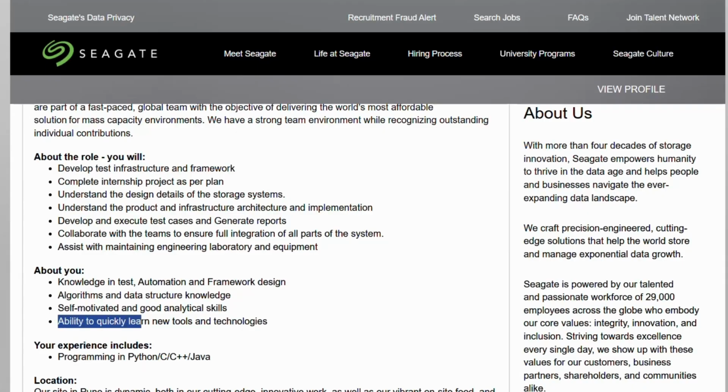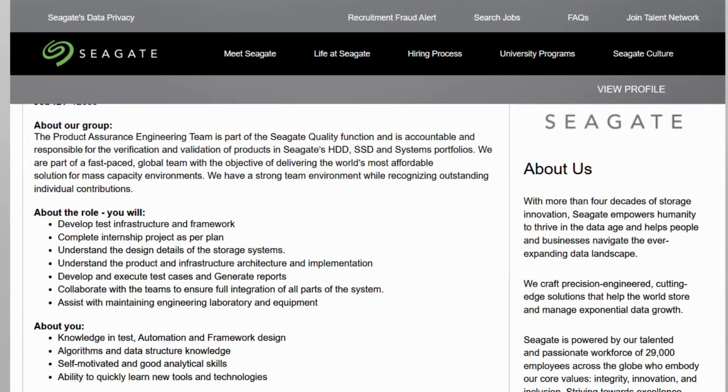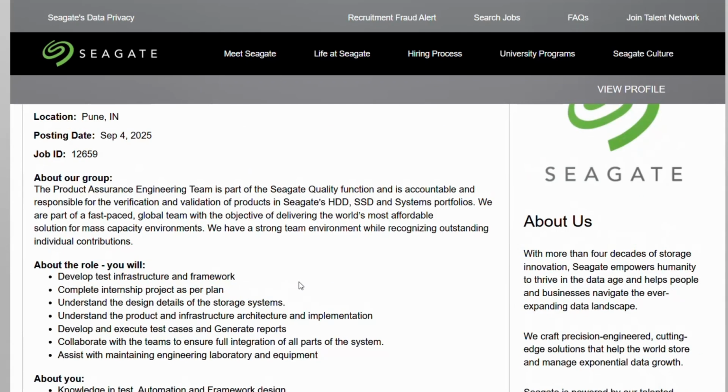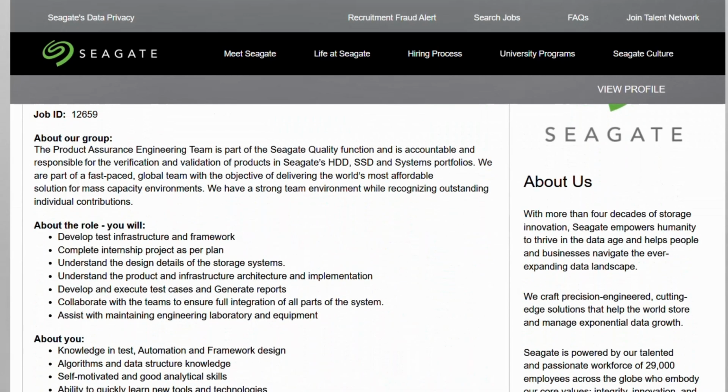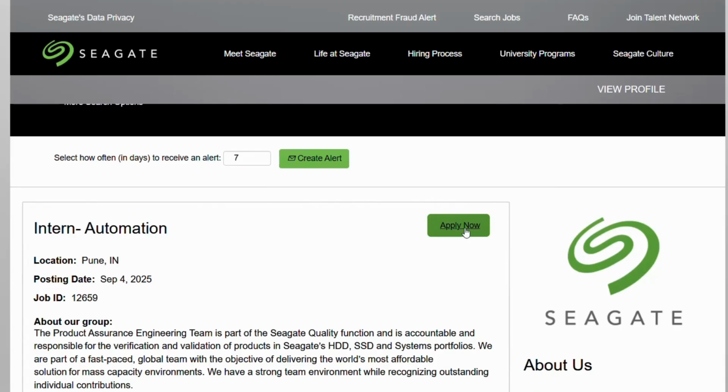Ability to quickly learn new tools and technologies, so you should be flexible, and you should also be able to develop and execute test cases and generate reports. For that you should have an idea about all this, so you can read the description and all. You can hit this apply now and apply for the job.